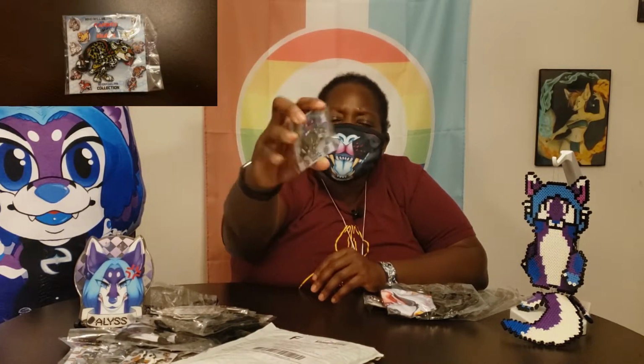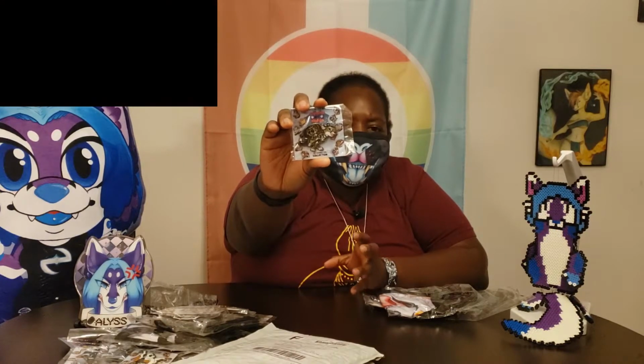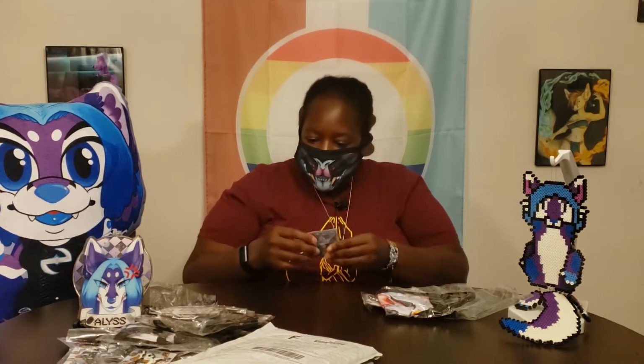This is a cheetah. Not a fan of this coloration for whatever reason. It looked a lot brighter on the website, so I don't know if this was like a discolored one or if this is just, I have no idea. I believe this is a king cheetah specifically. So there's that. I just wish the colors were a bit brighter.